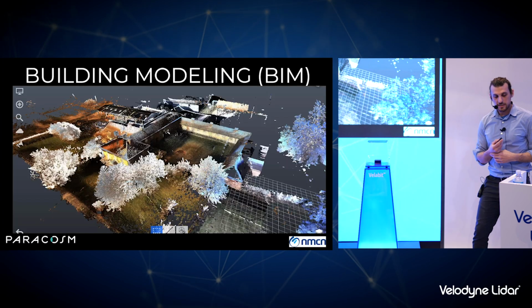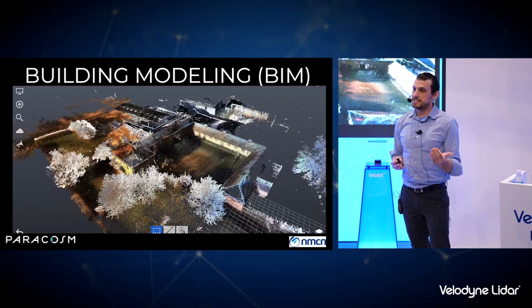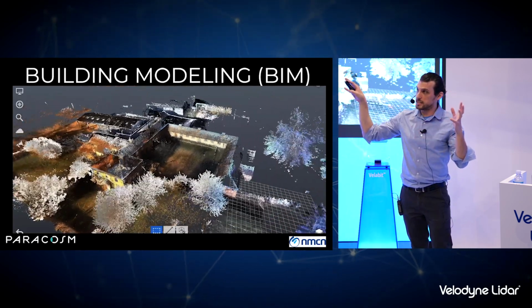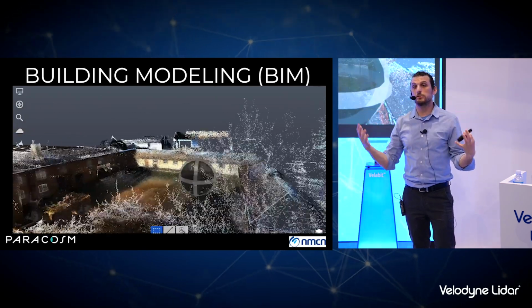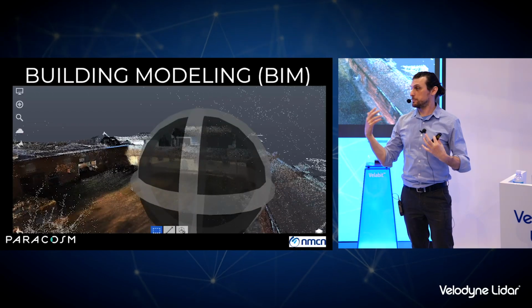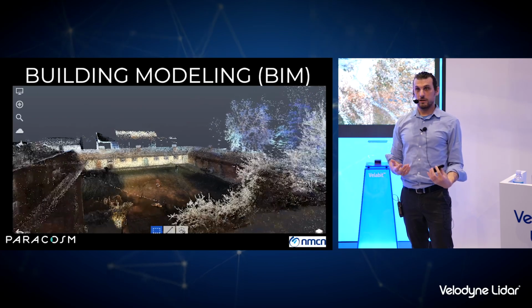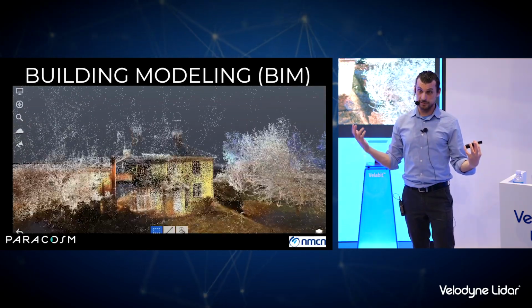So here's an example of how people might use the raw data. You might have noticed a lot of this data is coming off of the LiDAR, and you can see the Velodyne Lidar is shooting out laser points, and so we colorize those points from the camera on the PX80. So the end result of the scans that I've been showing you are a bunch of colorized laser points. That's called a point cloud.